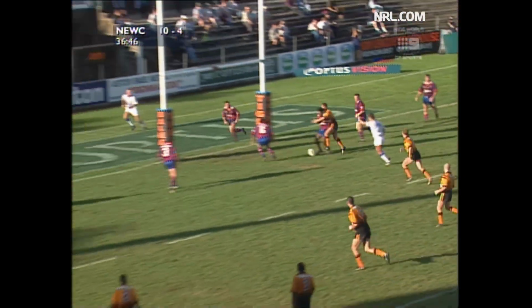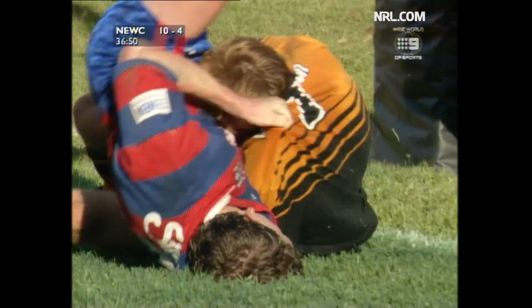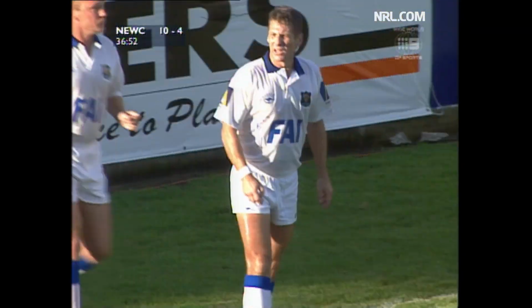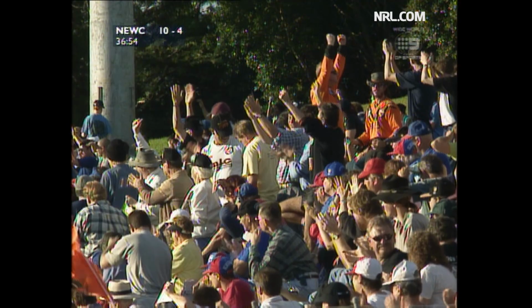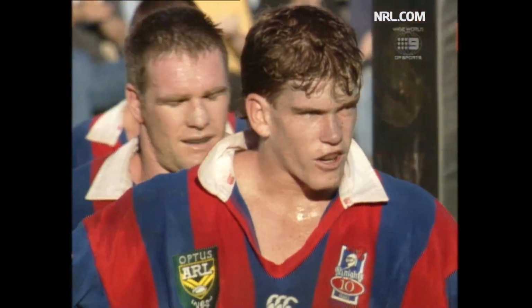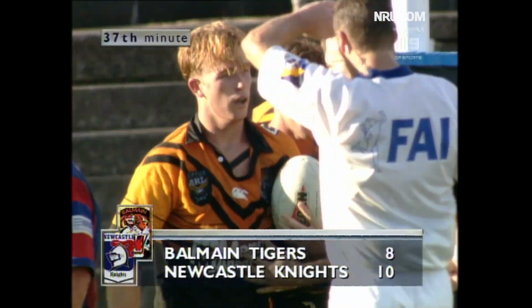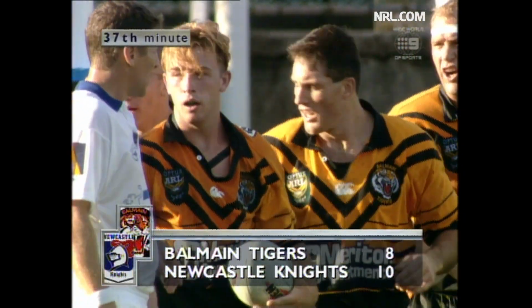Last tackle, centre. It came off the legs of Dinova. The Tigers still with a chance, they get in goal, and Ward's going to rule a try. Well, what about that? Balmain come up with their second four-pointer. Matthew Gidley cannot believe it. And Stephen Jolly, the try scorer. He's the man that was in the right spot.